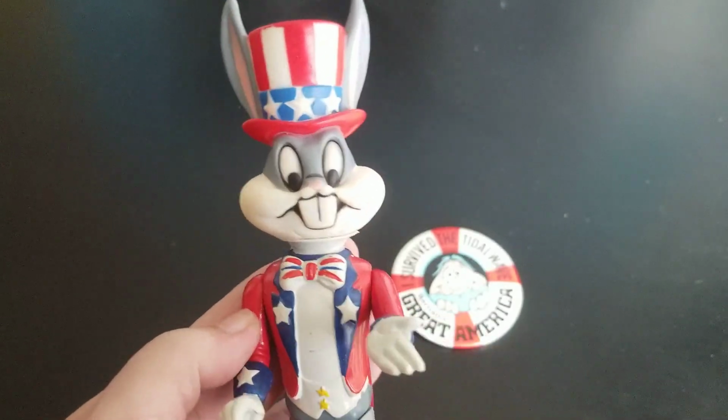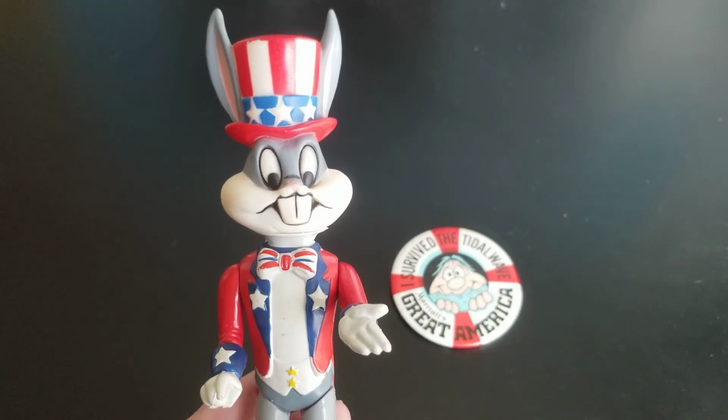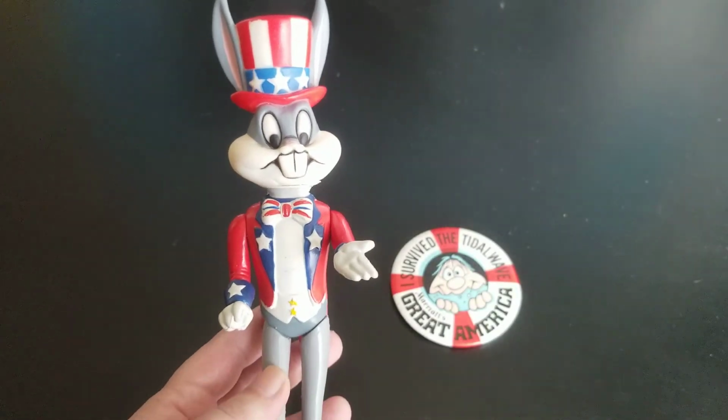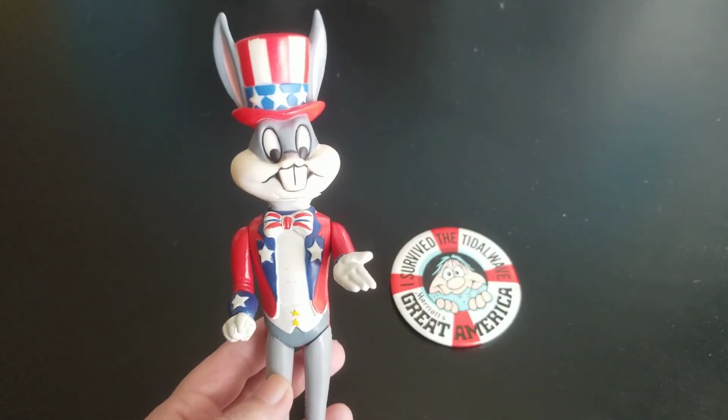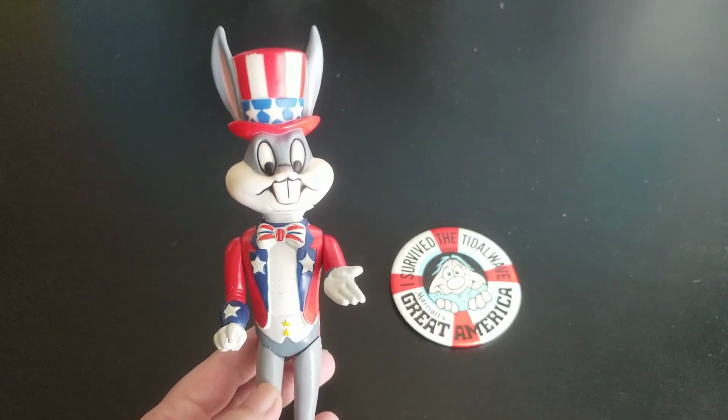Taking a look at this R. Dakin Bugs Bunny from 1975 or 1976, they were probably made in 75. These were sold in 1976 at the opening of the park when I got mine.